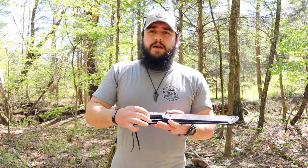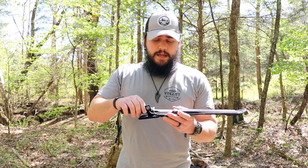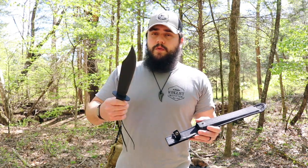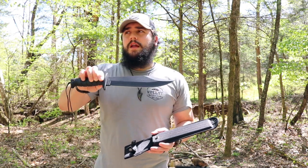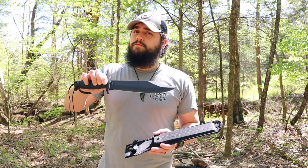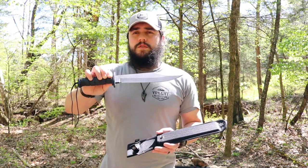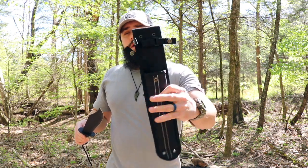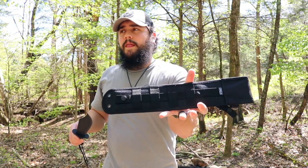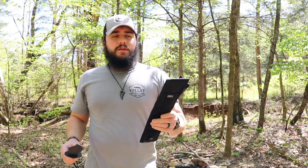So this is by the company Ontario Knife Works. This is the Marine Raider Bowie. I got this on Amazon for, I believe it was $55 roughly, like 54 and some change, or right at 55. Nylon sheath, MOLLE webbing on the back, so it's got a lot of uses to be able to attach to a pack or any application where you have MOLLE webbing available.